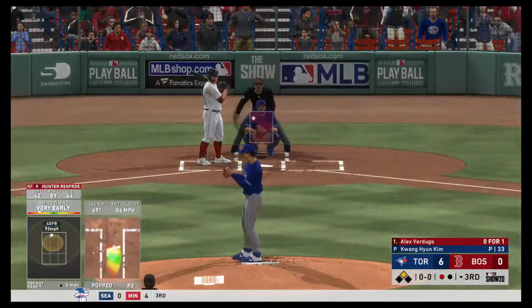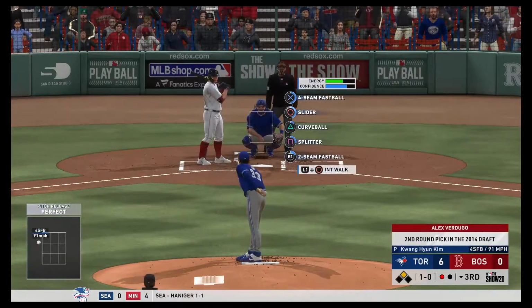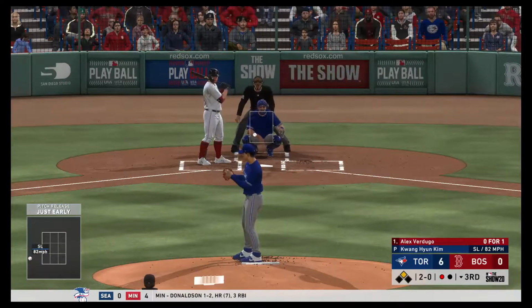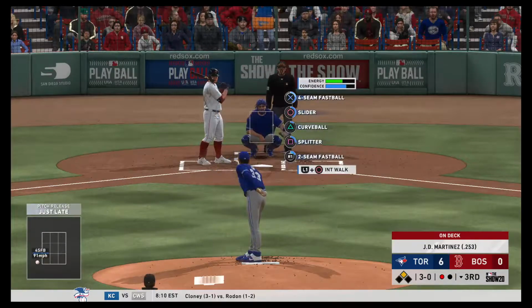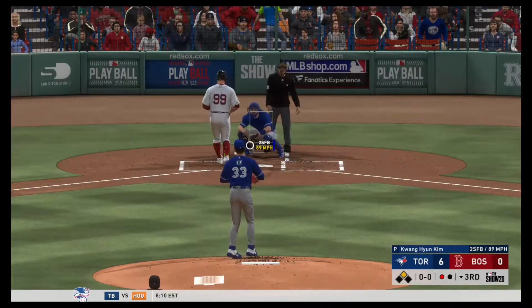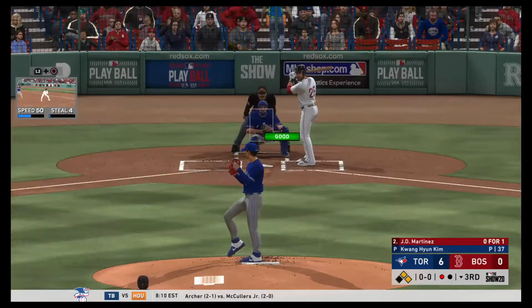Striding in for Boston, Alex Verdugo. Number 99. A fastball here as he'll take a look at ball 1. 1-0. And Verdugo goes in front. 2 balls and no strikes. Hey, always a good idea to take a couple of pitches when you're facing a young arm like this one. And now he's put himself in a real good hitter's count. And this misses for ball 4. The second walk he surrendered here in the first 3 innings.